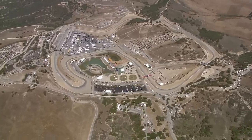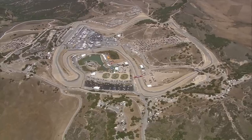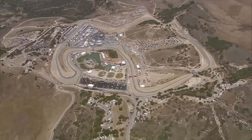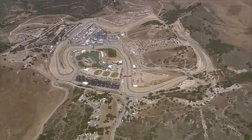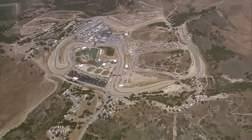And we are almost to the point where our prototypes have finished rolling. It will be the GTLM cars, 8 of them, to get a move on before we have 13 GTD cars. And then the pit lane gets nice and quiet. 2 pace laps to go before the start of this race.